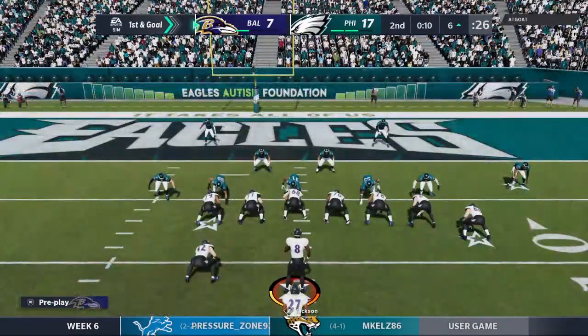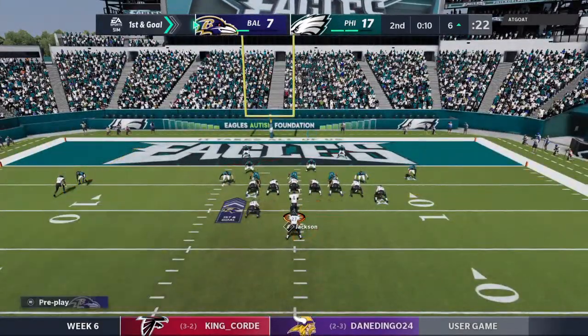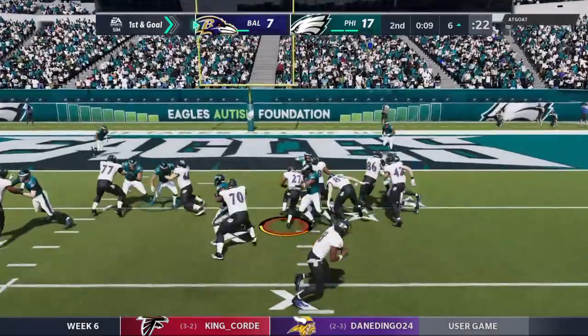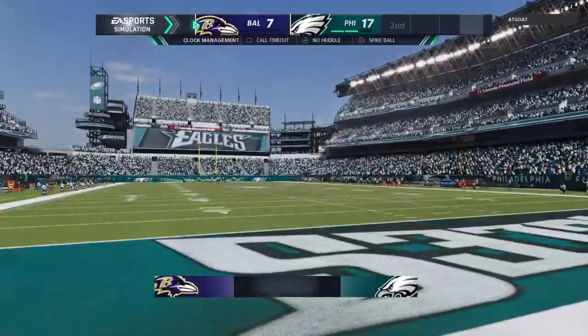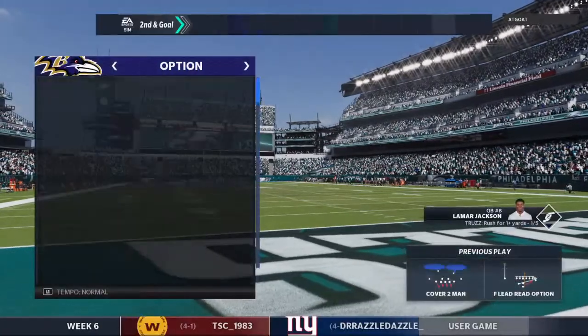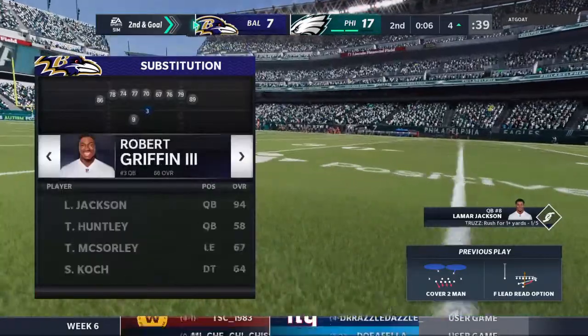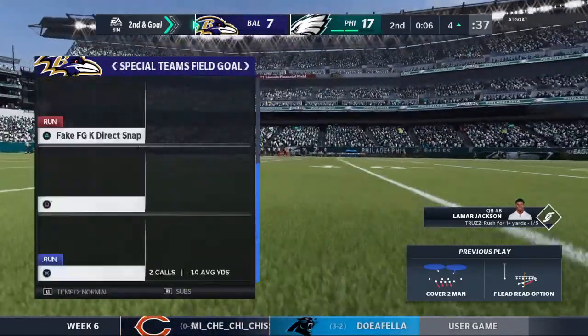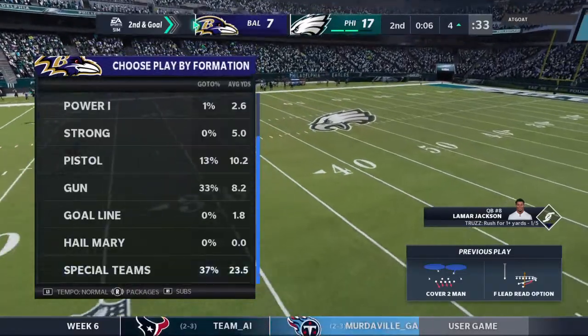First and goal, and they got to be thinking a chance to get right back into this football game. Here's a give to Dobbins. And the hole closes quickly here. He can fight only to about the 4. And offensively, they'll take the timeout with 6 seconds left in the second quarter. A pickup of 2 brings up 2nd and goal at the Eagles' 4-yard line.